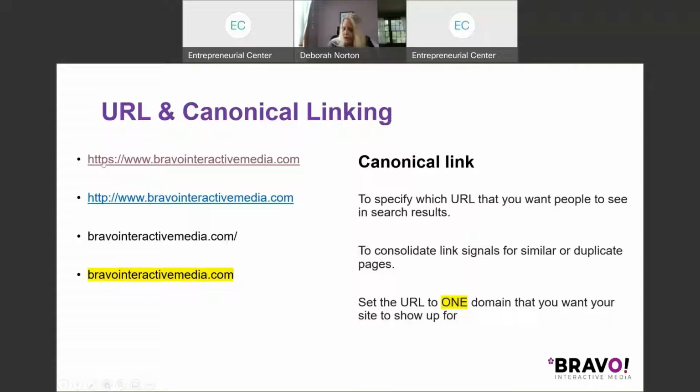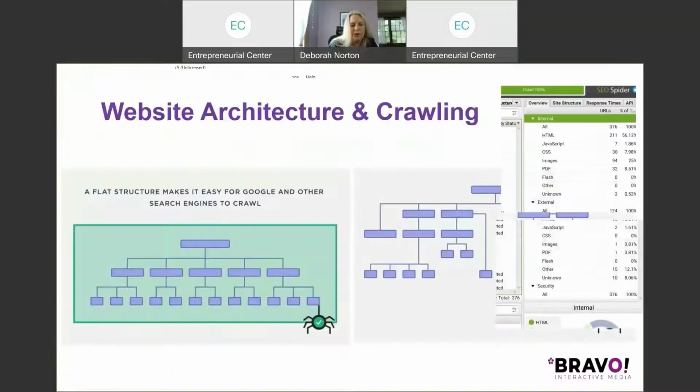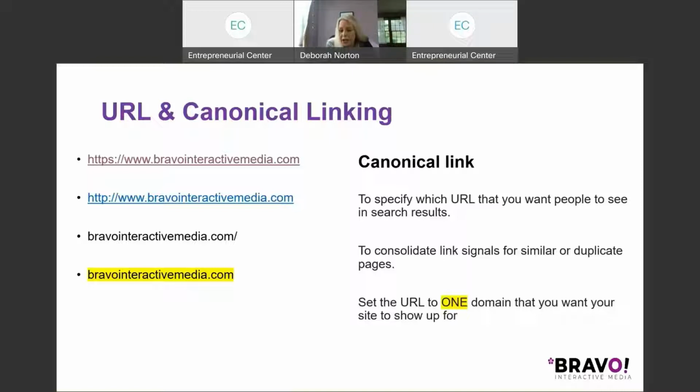bravointeractivemedia.com. It's using HTTPS, but when you put this in the browser, whether you put in any one of these variations, the highlighted one, since I specifically chose it, you set this URL to be the one domain that shows up. So the other domains will render, but they will render under the name of, I'm choosing not to use the W's. If I'm doing any marketing, I'm using bravointeractivemedia.com. If any of these variations are put into the engine, they're going to default to this. So you really want to specify which URL that you want to see in the search results. It gives signals to the engines that you have chosen this page. So you've set up one URL for this domain.